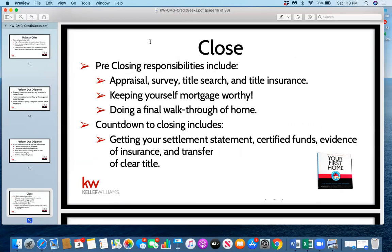Then yeah, so as we get closer to the closing table, the responsibilities that I will be handling for you include the appraisal, the survey, title search, and title insurance and everything. And then we're going to do a final walkthrough of the house as well. And typically we do that a day or two before closing.